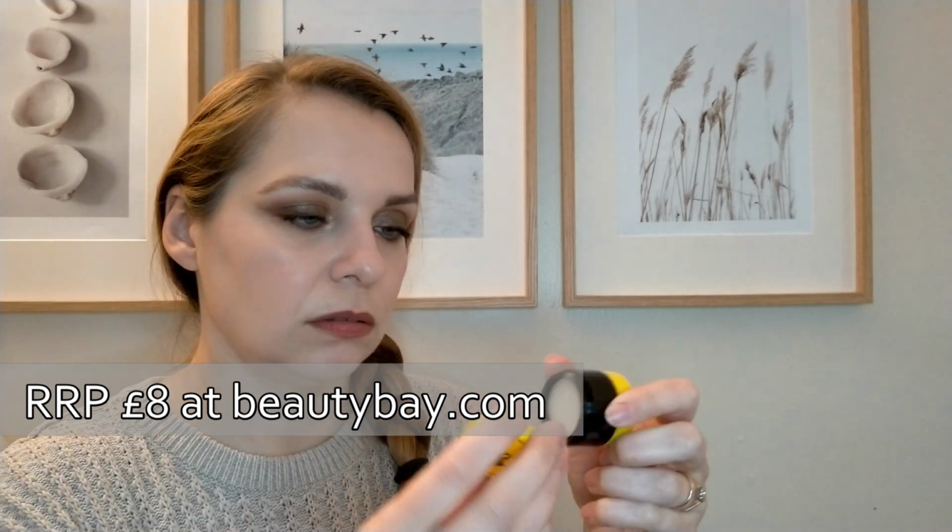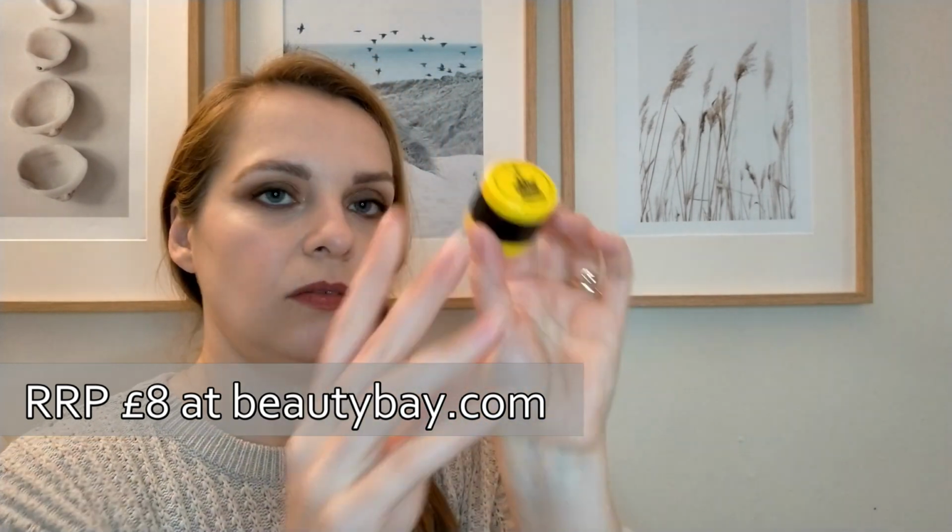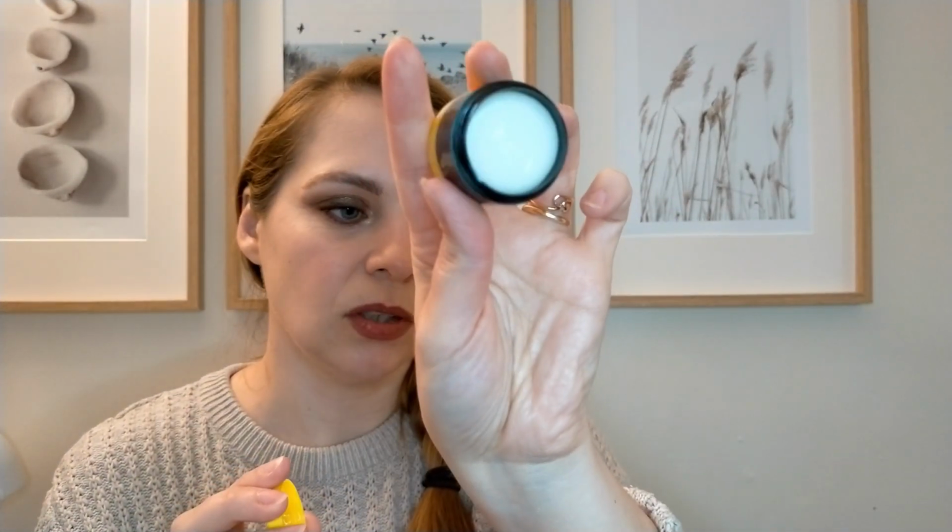Then from Dr. Popo, I've got the Scrub and Nourish Lip Sugar Scrub and Balm. Oh, I just realized, so you've got your scrub at the top and balm at the bottom. Yeah, right, so that's what it looks like. And that's the scrub at the top.